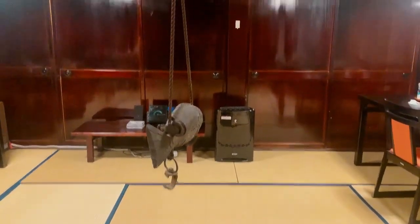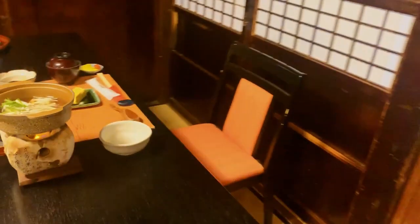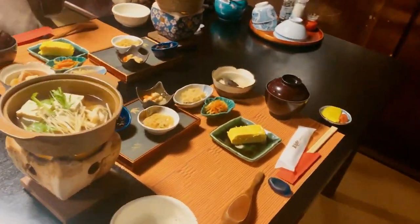Very nice sleep here at the ryokan. Now it's time for breakfast. I mean, the last thing I did last night was eating dinner, and now I'm gonna have breakfast, so let's go. Alright. Okay. It's breakfast time. Woohoo!